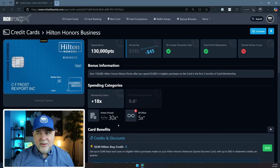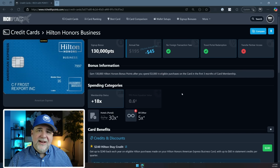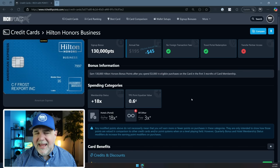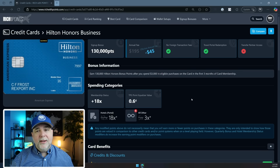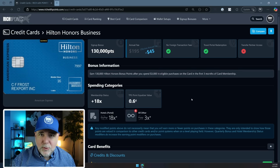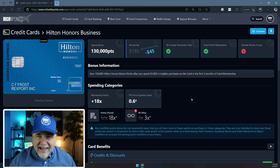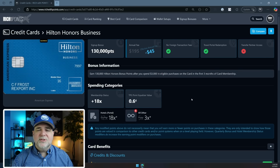Now that's all great. There's only one problem, and it's the effective value of those points are low. So when you compare your points to other points across other systems, the points guy gives a valuation of 0.6 cents per point. So bringing the 30, which seems amazing, down to roughly feeling like it's 18x that you're earning. Now you are earning 30. But the value brings it down to around 18 when you compare these points values to other point systems across the website.